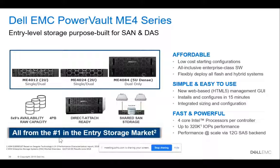But at the same time, they can get a hybrid array, fill it up purely with SSD and call it an all flash array. The only difference is that the AC all flash array comes with all-inclusive software, but with the hybrid fully populated with SSD to make it all flash, the software licenses have to be bought separately.